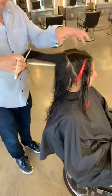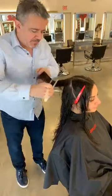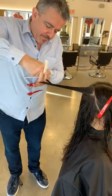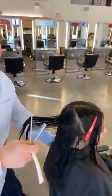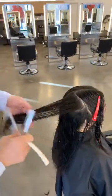So now we're going to work on the opposite side. Keep an eye on the head because I'm not using the mirror, but the most important thing is to make sure that the head is in the perfect position. Because everything when you're cutting long hair like this, I'm going to move her away from the mirror because she just keeps moving her head. Because she's a mover and a shaker.